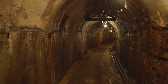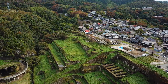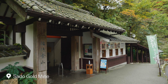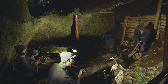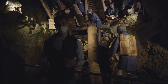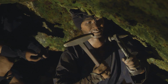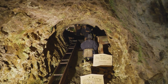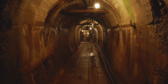In the 1950s, the mine's output began to drop off, finally closing altogether in 1989. But while Aikawa is once again a small, remote town, signs of its historic importance can still be found today. Here at the Sodaiyu, the original 17th century section of mine, we can get a bit of a sense of what life was like for the people who worked here. In addition to the 17th century mine, visitors can also view a more modern mine shaft dating from the late 20th century, as well as a museum.